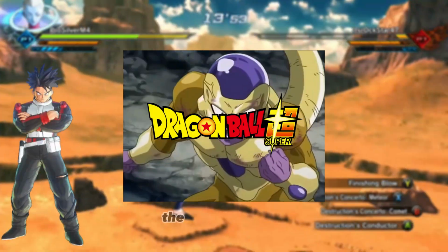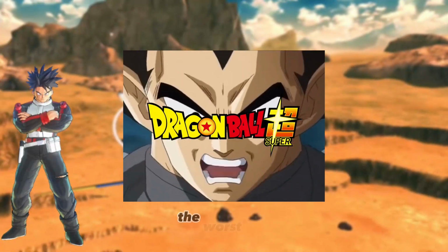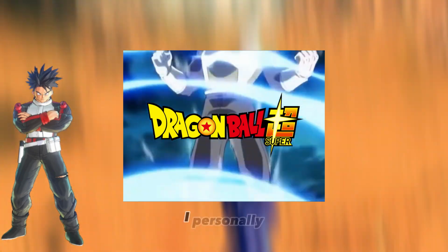On to the most divisive forms, Super Saiyan God Super Saiyan, or just Super Saiyan Blue for short. The fandom is split on this one. Some say that it's the worst, and others say that it's fine. I personally don't mind the form.